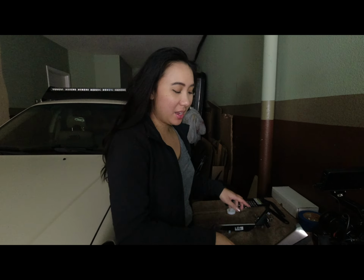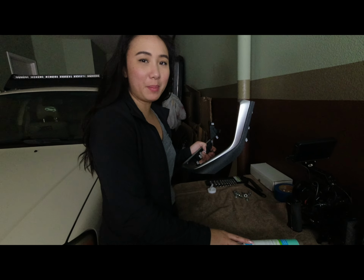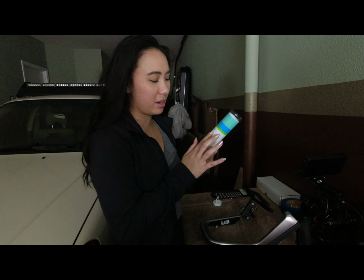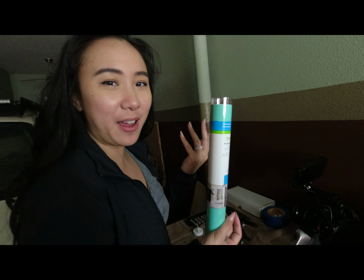Last night we finished installing the short shifter, but since we took apart these pieces, we were thinking, hey, why not wrap it? So I am a new wrapper, but might as well learn by doing something simple like this. We just went to Walmart last night and got this Cricut vinyl. It's not the exact color that I would like, but it's close enough. So thought it'd be kind of a fun thing to add to my little short shifter. And yeah, so let's get started.